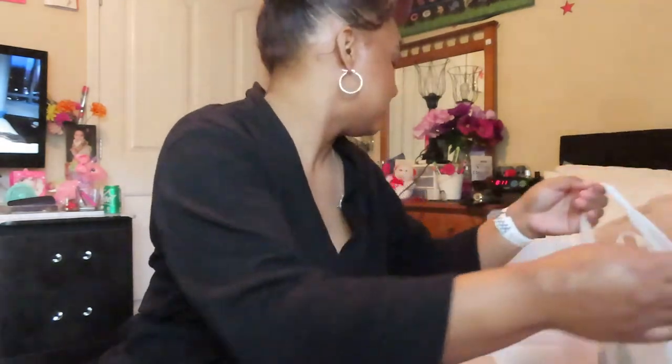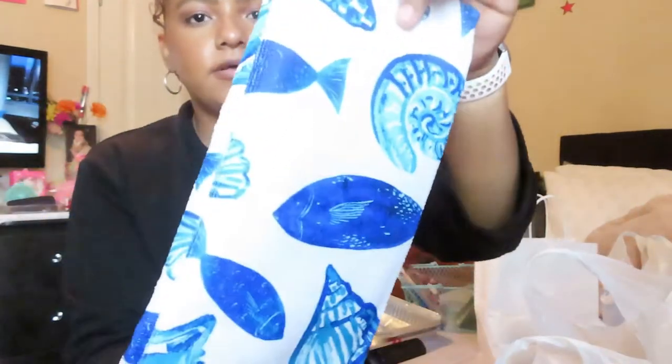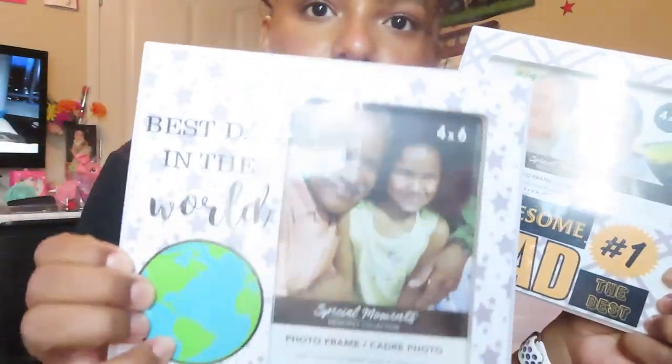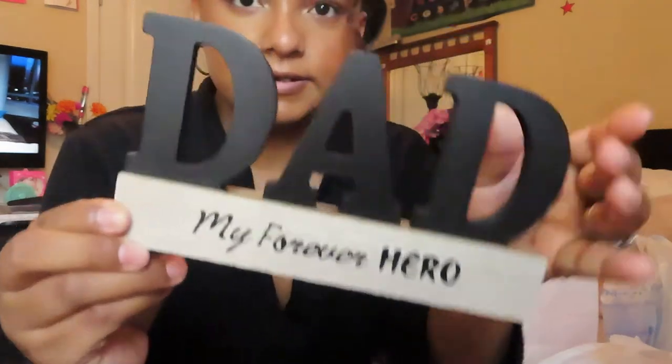This is the last Dollar Tree bag. Then I got two dish dry mats. I didn't know they sold these, but I usually just use a kitchen towel to put under. And I also bought this kitchen towel. It's really cute. And then I bought two picture frames to gift John. I'm gonna put pictures of him and Kaden in them. And then I also got this.